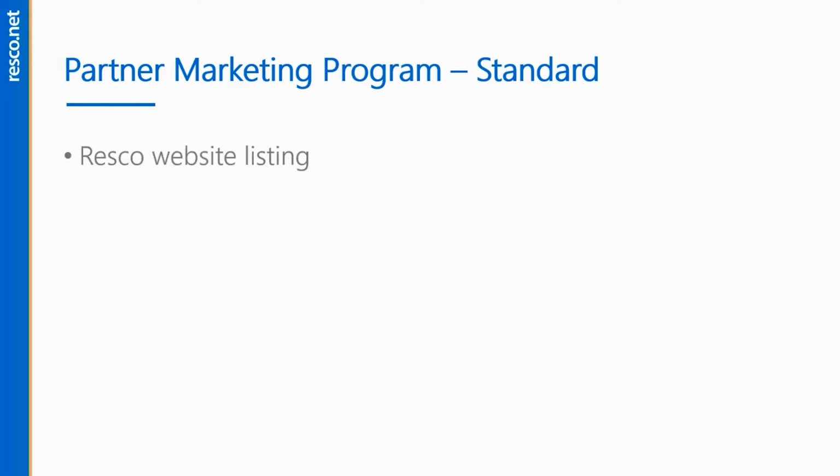These packages are Resco website listing. Here, we will list you among our valued partners so that customers can find you based on location and technologies you work with, Microsoft Dynamics, Salesforce, or both. Press release. This can be used to announce the partnership itself or to communicate a mutual strategic initiative, for example. Partner marketplace. If you have a custom solution, which is specialized for a certain industry or use case, you can list it here where prospects can find it.